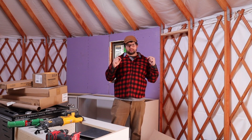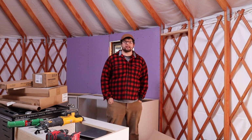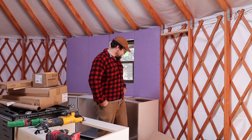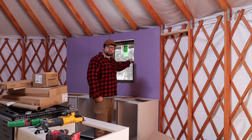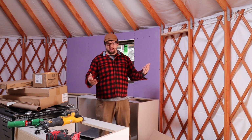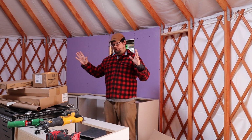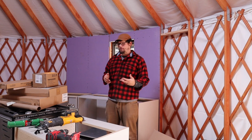The area that I'm standing in now is just to the right as you enter in through the French doors, and this is going to be obviously our kitchen area. You see the boxes for the cabinets that we've got down here. We've got a kitchen window that I just put in. It's thin enough that it actually fits between our studs in the yurt, so it makes hanging a window super easy. We got our oven here. This is going to be our island. Cabinets obviously against the wall just to save some space.